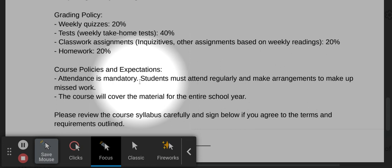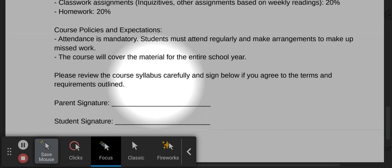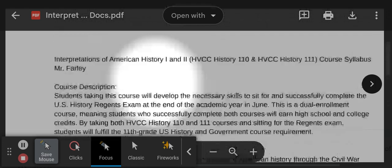I have a copy of this syllabus that I gave to students at the beginning of the school year, so they're aware of all this information. If you would like a copy of this syllabus, you can shoot an email to my school email account, and I will happily send a copy of this digital syllabus back to you.